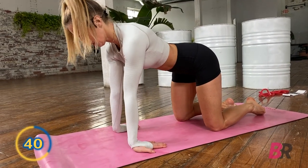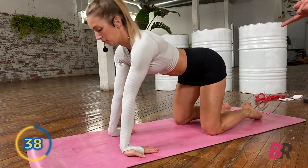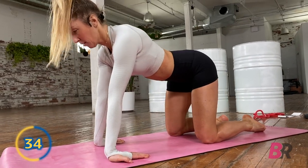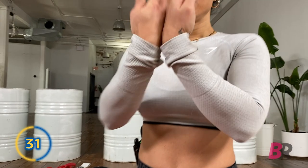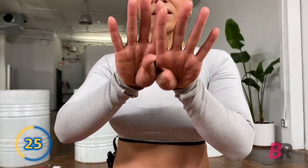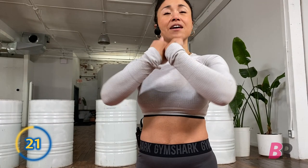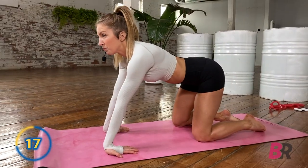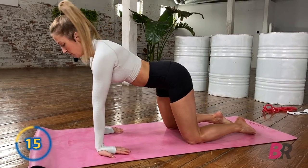And if you find that this puts too much pressure on your wrist, you can always do a wrist roll as well. Just rolling the wrist out. So what Jesse's doing will relieve the forearms as well. You'll feel a nice stretch through them. You're not gonna get a forearm stretch through what I'm doing, but it'll definitely help with wrist mobility, especially if you spend a lot of time on your computer.